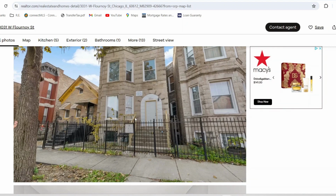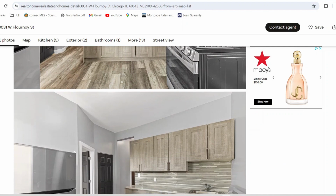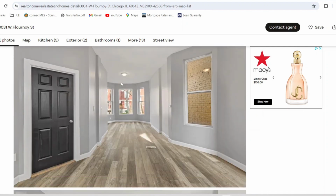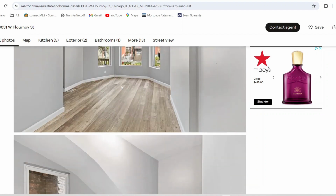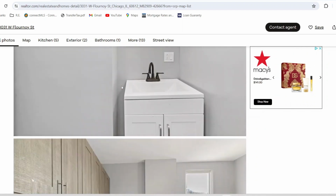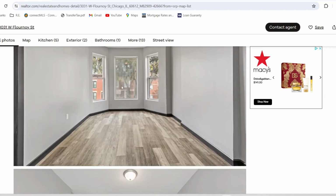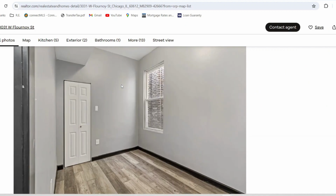So it looks good on the outside. Everything looks brand new, renovated. Okay, kitchen looks good. Yeah, it looks like everything was brand new rehab, so you shouldn't have too many problems as far as the condition. Everything looks good so far. Both units look like they're finished.